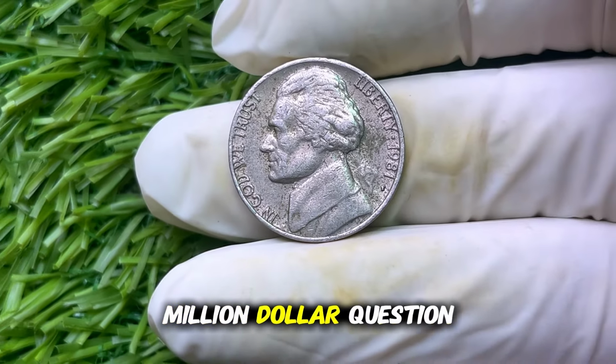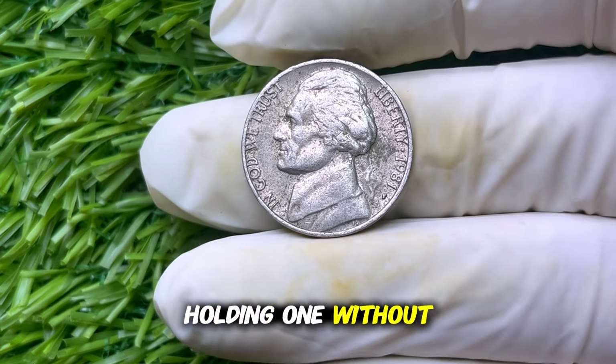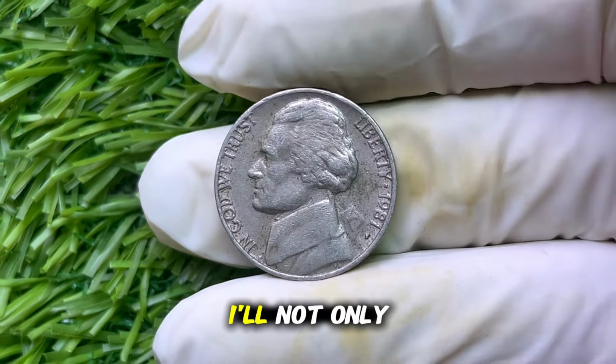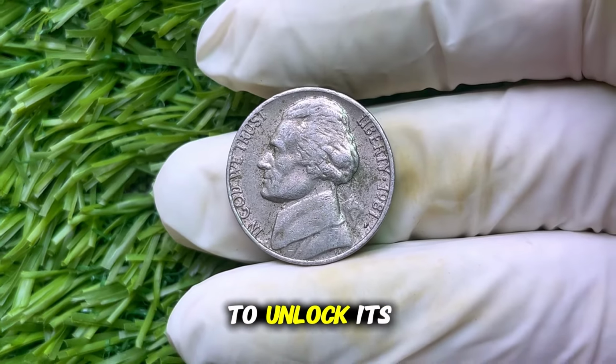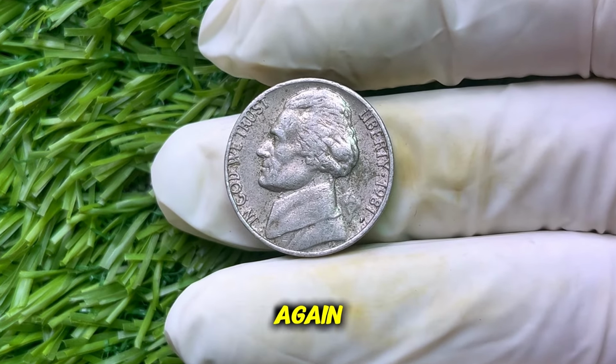But here's the million-dollar question: what makes this coin so special? Could you be holding one without even knowing it? Stick around, because in the next few minutes, I'll not only tell you what to look for but also how to unlock its incredible worth. You'll never look at loose change the same way again.